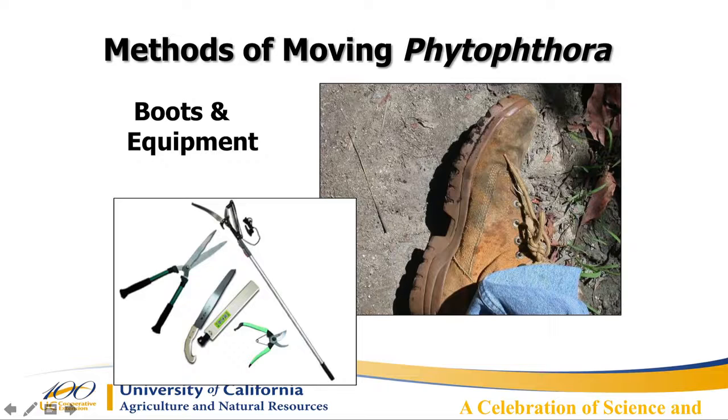So always clean your tools. And if you let someone borrow your tools or vice versa, make sure you always clean them. Usually a 50-50 bleach solution works fairly well. And if I know I'm going into a Phytophthora grove, I always switch out my shoes. If not, then I bleach them as well, because I can easily take that to someone else's house.